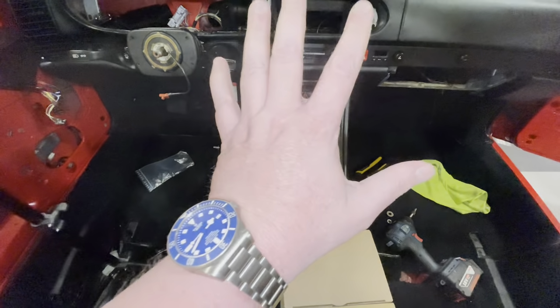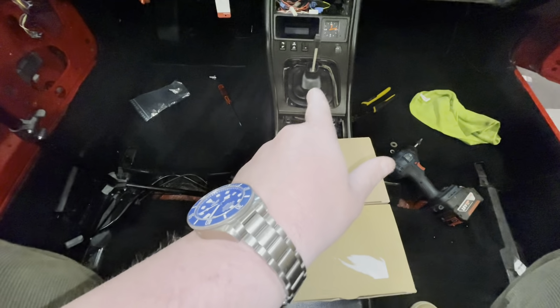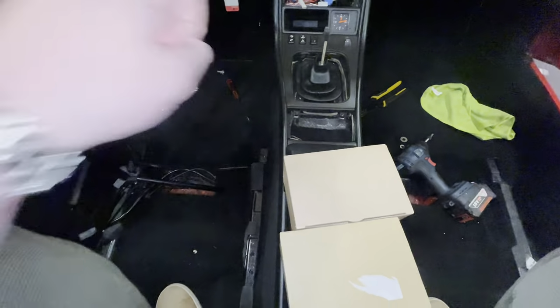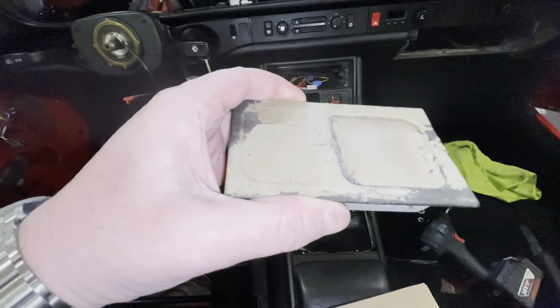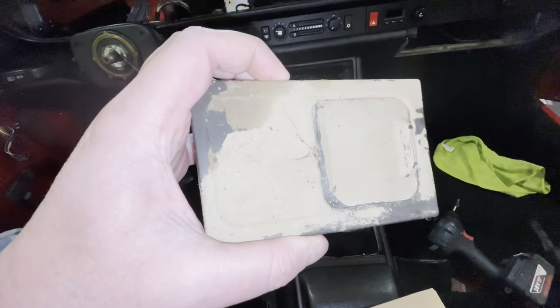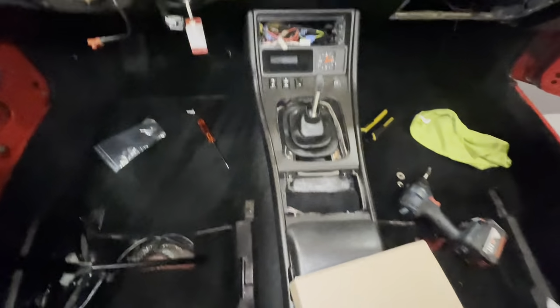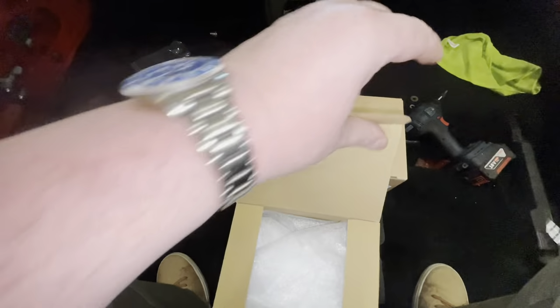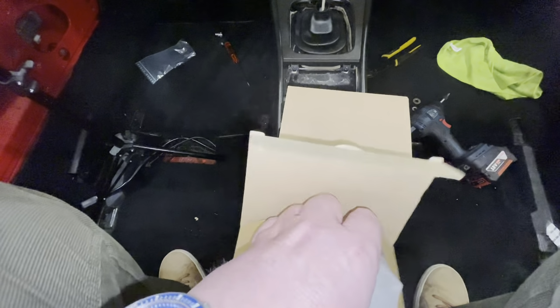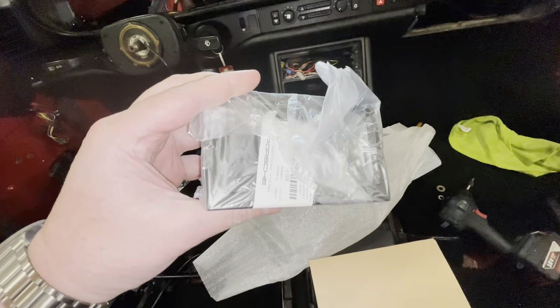Right, with the center console installed, it's time for me to unbox some new parts. I have a new shift boot and I have a new ashtray that goes here. Maybe just for some reference, this is the ashtray that came out of this car. I'll keep it forever as this will be my keepsake for what this car looked like when I bought it. And then in these boxes I have the new parts. Luckily with the 968, a lot of stuff is still available new. Original Porsche, so let's get this in.